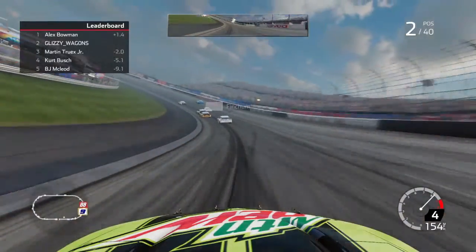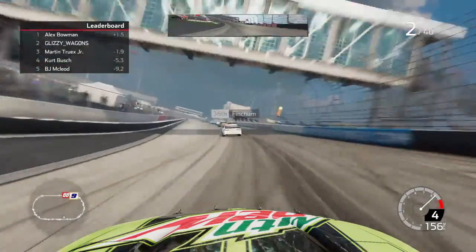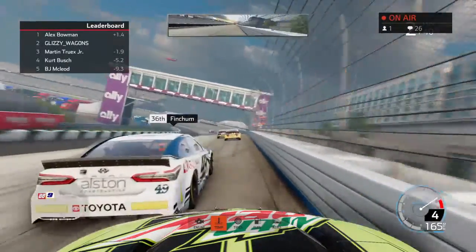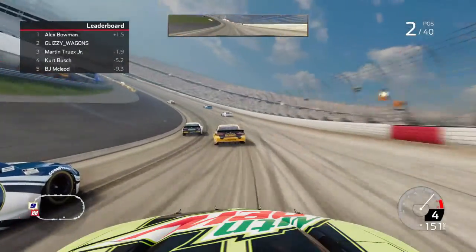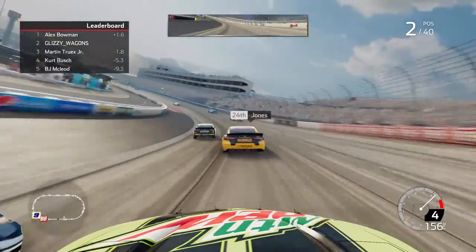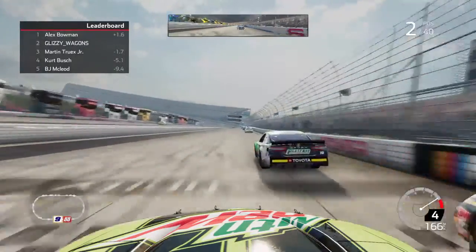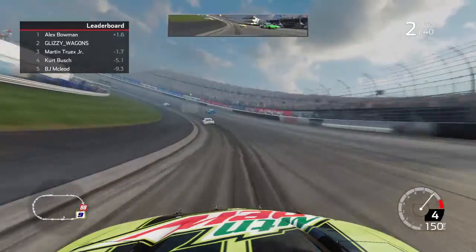Okay, I'm catching Bowman, actually. Yes, you do. No. Not necessarily. This is what you signed up for. Not quite. Careful, still there. Okay, Jones, choke up the top, please, and thank you. All clear. Clear high.